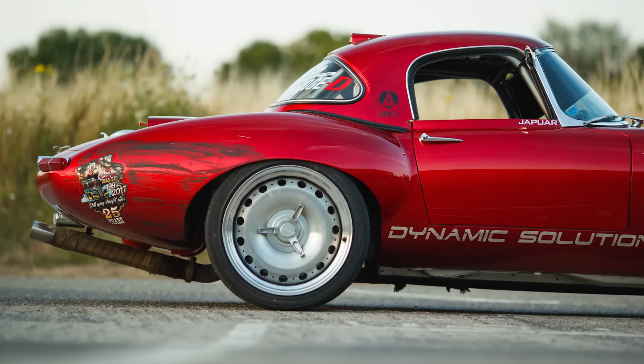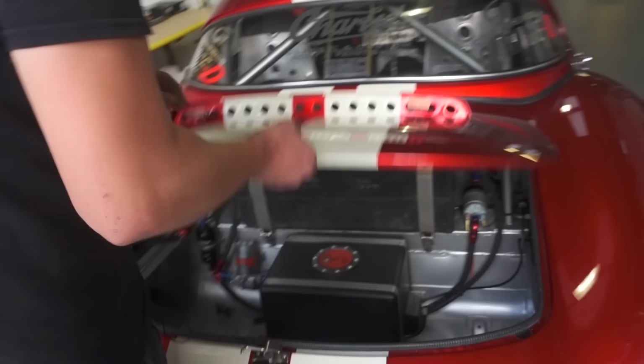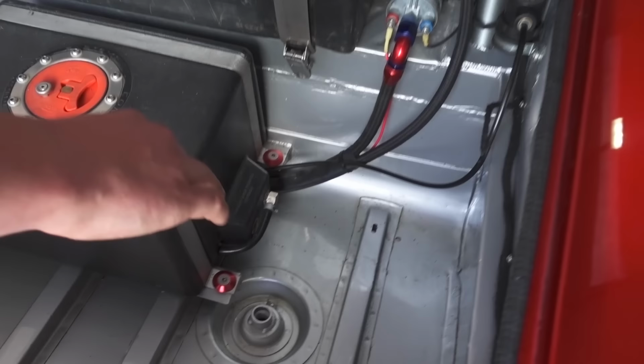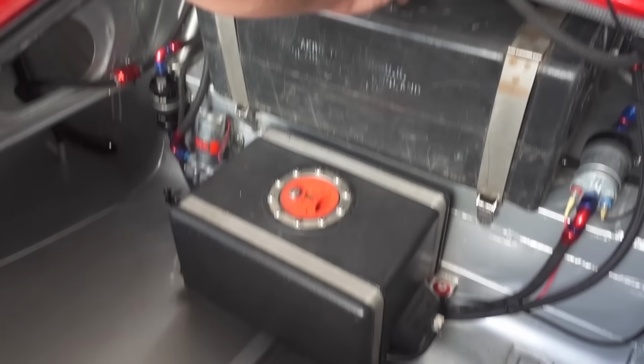They said, what kind of E-type is this? And we're like, nothing you've seen. So under here, we've still got the original Jag rear section, boot floor. We shortened the boot floor by 5 inches to get the BMW M5 back end in. So you've got your methanol injection tank and then your fuel tank.